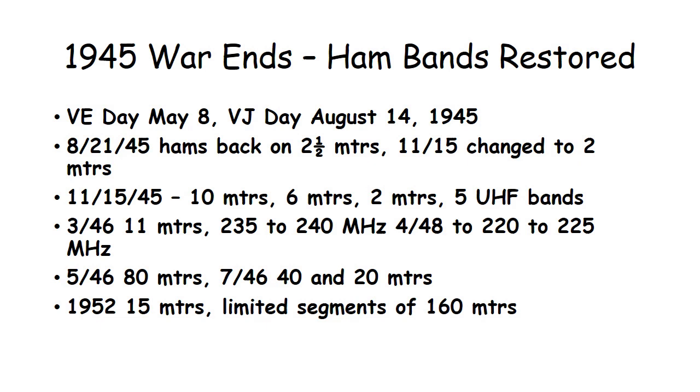And by March of 1946, we got an allocation at 11 meters, believe it or not, and some more UHF bands. By May, we got back 80 meters, and then by July, we got 40 and 20 meters back. So we were off and running by the middle of 1946. Then in 1952, we got 15 meters, losing 50 kc of 20 to pay for it. And we began to get limited segments of 160 meters back as well from the Loran service.